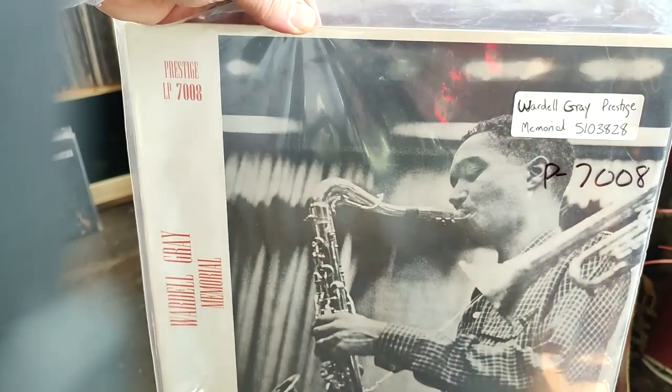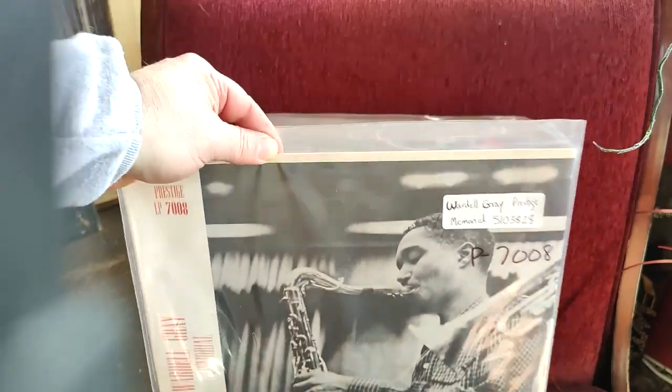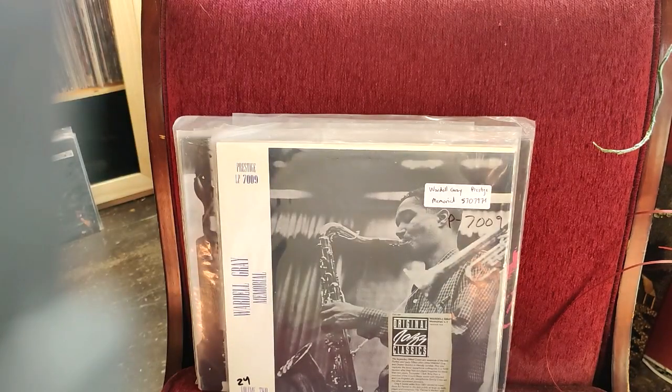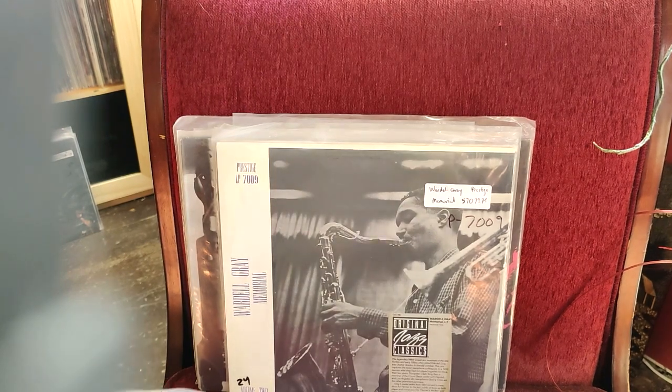This is Wardell Gray, 7008 Memorial, Volume 1, followed by Volume 2. And Wardell Gray is a fantastic bebop player from the West Coast scene on Central Avenue. Had a couple famous battles with Dexter Gordon, playing with Teddy Charles. Central Avenue in LA had a great jazz scene in the mid-40s. Bebop was really the sound of the 40s that was happening. Parker and Gillespie, those guys come out there and play. And there was quite a few cats on the West Coast doing their thing.